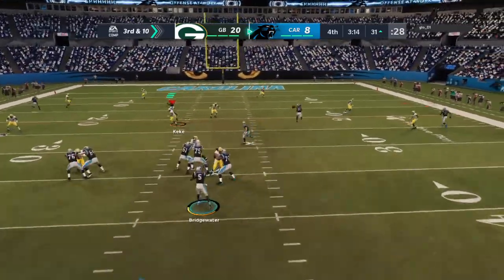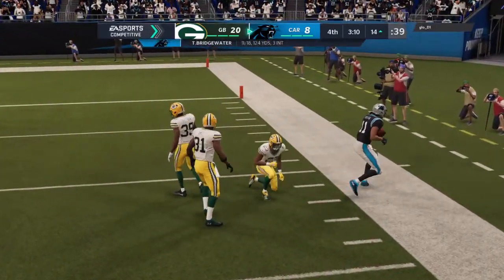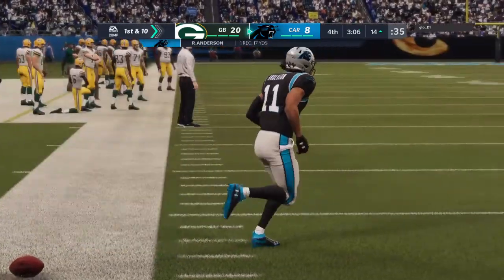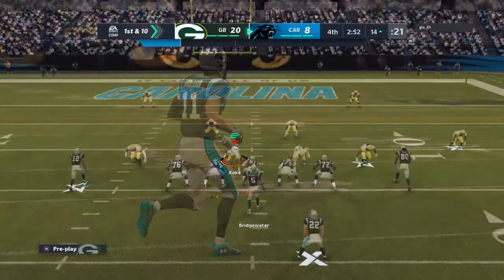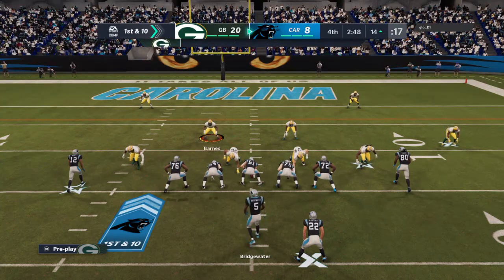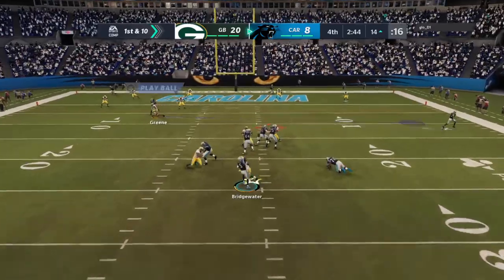On 3rd down, Bridgewater. And this is going to be a first down as the tackle's made at the Packers' 13. Good, 17 yards on the pickup there, and the drive will continue. Here's a 1st and 10 at the 14-yard line. From the red zone now, they'll look to throw.